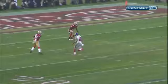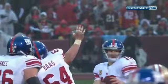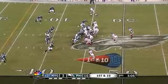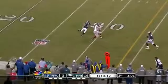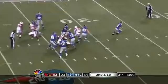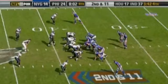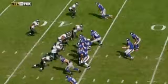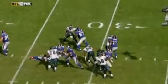Trying to go outside. At the last minute, he gets the pressure, and that's just good pocket presence by Eli Manning, knowing exactly where he can go with the football to avoid the sack. Blitz. Manning fires from Burris. Roselio Hansen is on the coverage, and when they brought the blitz, Manning looked right at Burris.